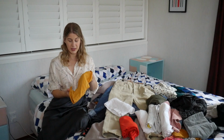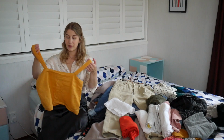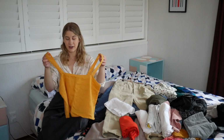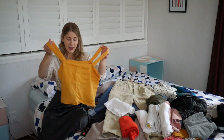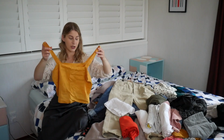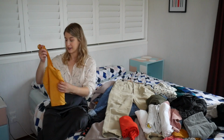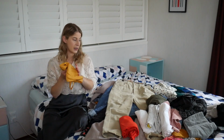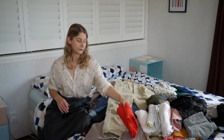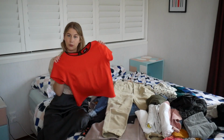I really don't wear these linen cami tops as much as I thought I would because I have to wear a strapless bra with them and I don't find that the most comfortable, and I also don't find them the most flattering with what I want to wear them with. So I think I'll keep one. I'll keep the white one because it goes with more things in my wardrobe, but I think I'm going to declutter the yellow one.